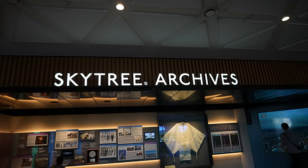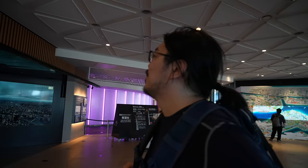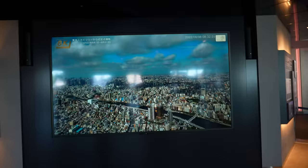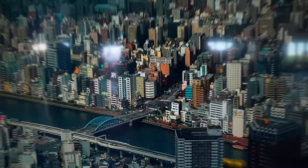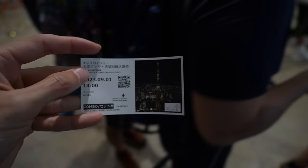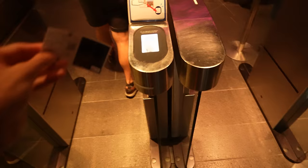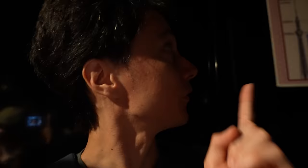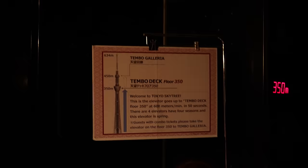Skytree Archives. That's what's happening right now. We are adding to the archives. Ooh, 8K. Oh yeah, that is good detail. Wow. All right, we got tickets for 2 o'clock. We're gonna go all the way to the top. We're not gonna cheap out. It is 1:48. Yes. They all have different pictures. Okay, so it's 450 meters to the very top, 350 to the first stop.